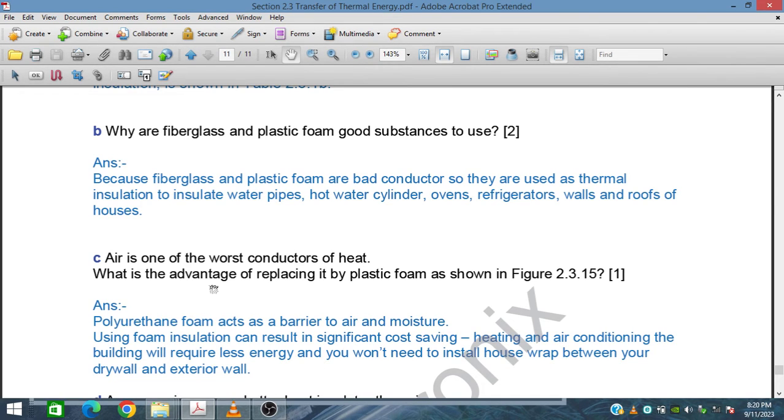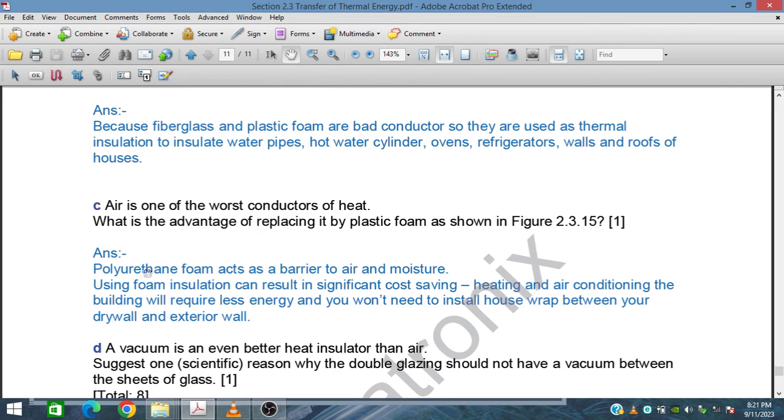What is the advantage of replacing it? It will not conduct heat. So what is the advantage of replacing it with the plastic foam as shown in this figure? A polyethylene foam acts as a barrier to air and moisture. Using foam insulation can result in a significant cost saving. Heating and air conditioning the building will require less energy, and you won't need to install house wrap between your drywall and exterior wall.